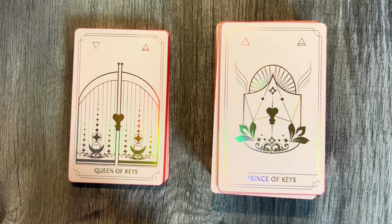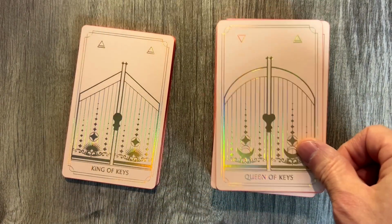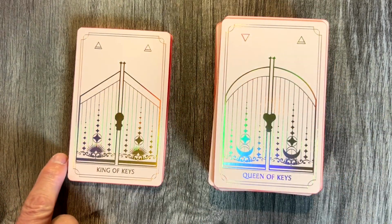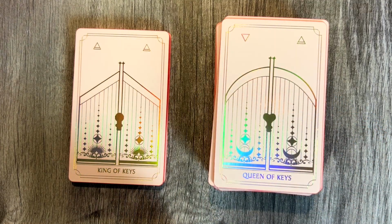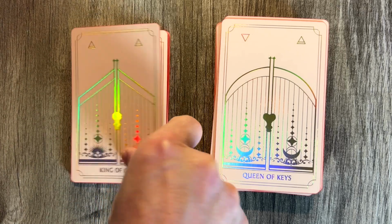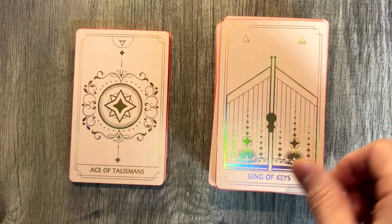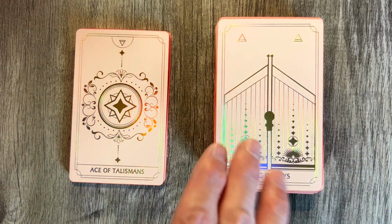Ooh, that is cool. Look at the gates. Look at the gates. The queen of keys. Like, this is the person that sort of holds it. And again, you have the soft female form versus a rigid king of keys, male form, which I love. There are a lot of subtle aspects in here that I really like.